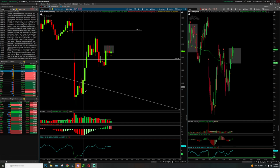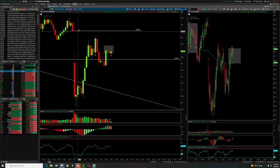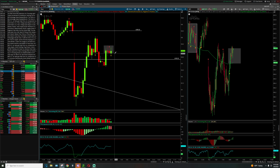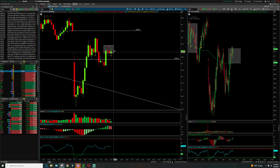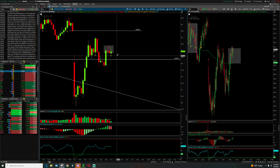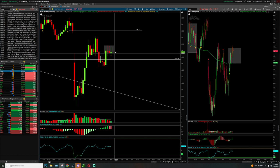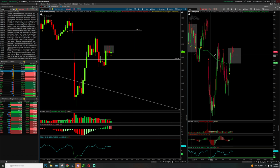So we'll be targeting that consolidation. We'll be targeting that gap fill at 185.22 if price action continues to consolidate this institutional candle setup. So far, we have been consolidating for three candles, but it has been under heavy pressure. We really have to hold above 183.78 and print the next candle green so that it shows bulls are in control.